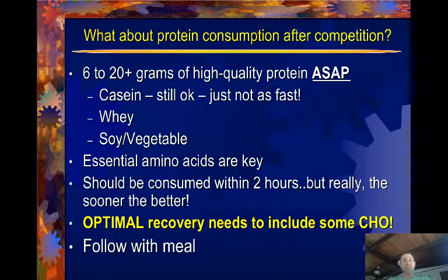Look them up. Essential amino acids are key. We talked about this. The presence of leucine is also key. The sooner the better, right? To maximize recovery, carbohydrates need to be included in the recovery drink. There's some research out there that says if you exclude the carbohydrates, you're still going to gain some strength and muscle mass. Okay, those things will still happen, but we're talking about recovery from exercise that probably depleted carbohydrates firstly. So we're going to be replacing those carbohydrates, so we're getting our glycogen back and all that. And secondly, the presence of carbohydrates will help with that insulin release from that recovery food or drink. And the presence of insulin will help protein get into the cells a little bit more quickly. So including some carbohydrates in that post-exercise recovery drink is important.